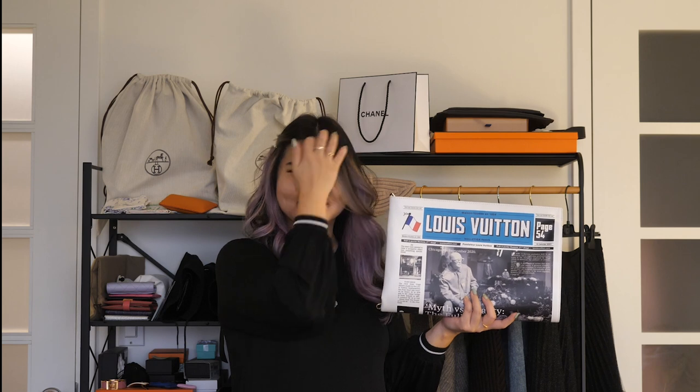Oh my goodness. So this is the newspaper pouch that was part of the fall winter men's collection for 2021. This has taken like 6 months to get to us. I don't know what happened. Something happened in between, it was strange.